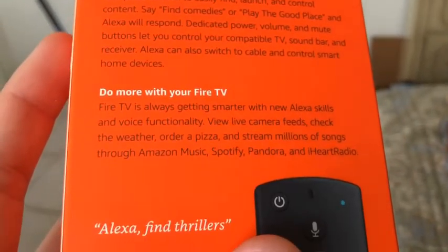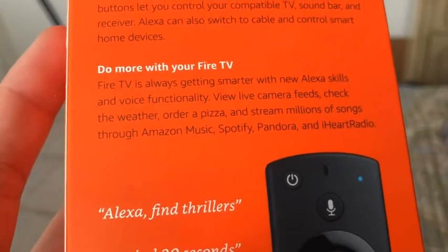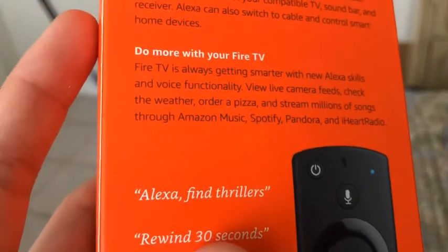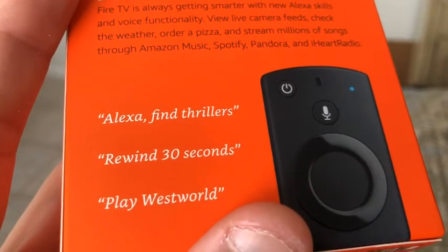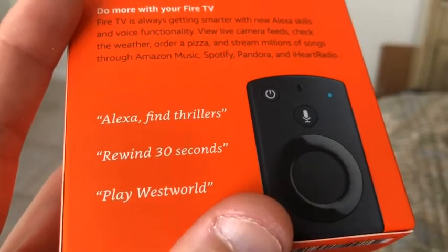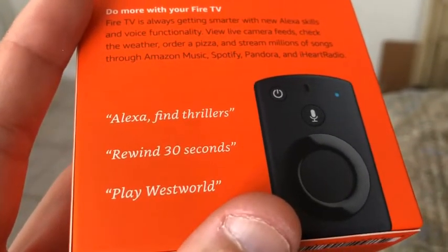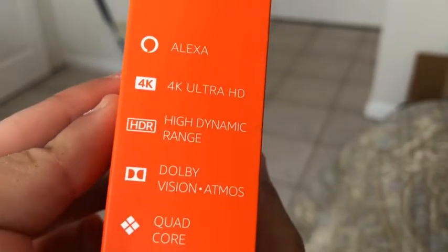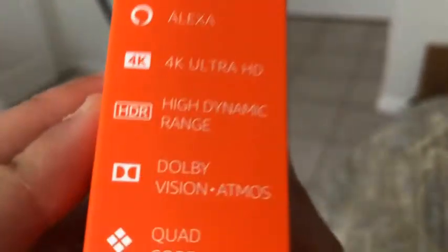Fire TV is always getting smarter with new Alexa skills and voice functionality. View live camera feeds, check the weather, order a pizza, and stream millions of songs through Amazon Music, Spotify, Pandora, and iHeartRadio. Of course, it's got Alexa, find thrillers, rewind 30 seconds, and Alexa, play Westworld. It's got 4K Ultra HD, high dynamic range, Dolby Vision, Atmos, quad-core, and Wi-Fi. Yes, it's got Dolby Vision and Atmos.